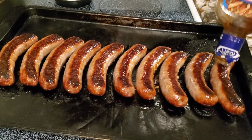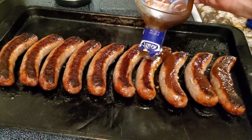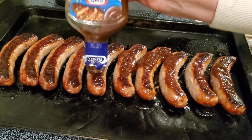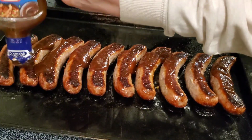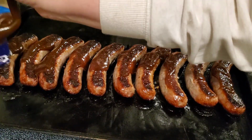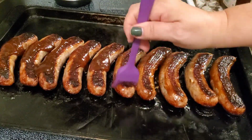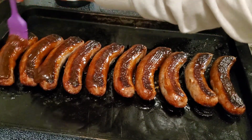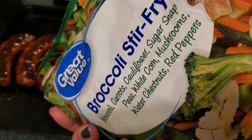And I am just going to give them a little drizzle of some barbecue sauce. It was cold. It was in the refrigerator, so it was giving me a hard time coming out of the bottle. But once I got it going, I just put a little smear on each bratwurst. And then I come back and paint it on with a silicone brush just to give it a nice little glaze before putting it back in the oven.